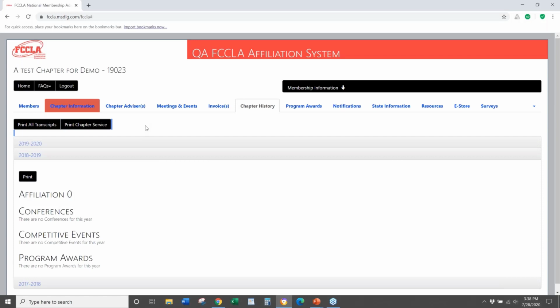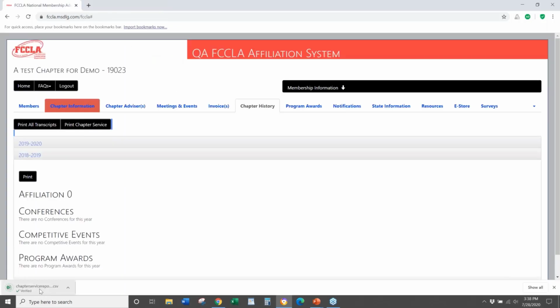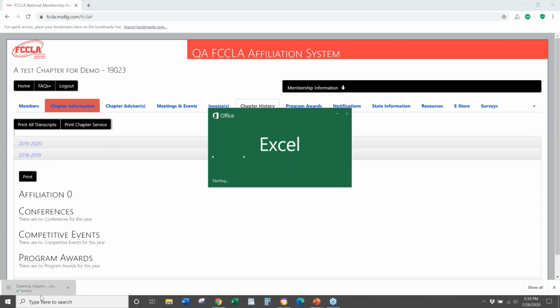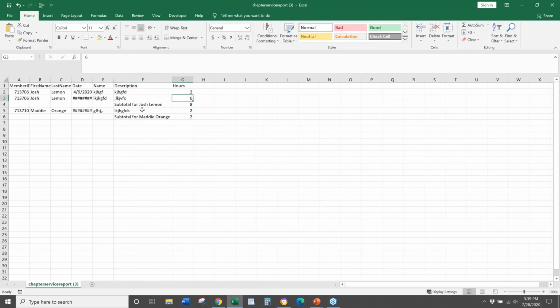You also have the option to print your chapter service. You would click on this, select PDF or CSV, and then it would provide you with the information for those who have entered it into the student portal. This one's not going to have any information on it. But the students in this chapter, you can see their service hours and their name, and then it will total the amount of hours for each student.